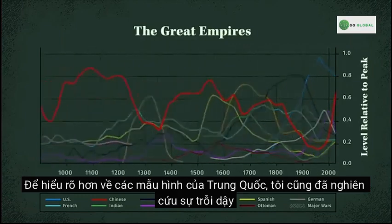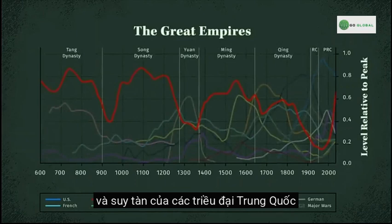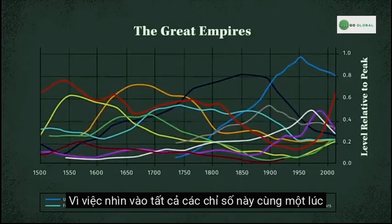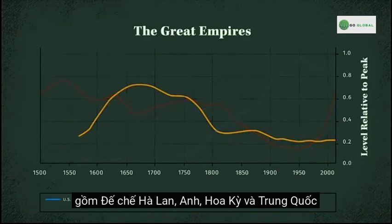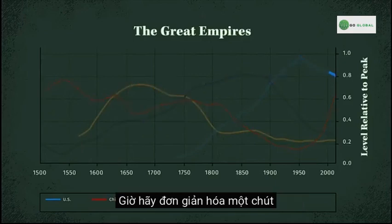To understand China's patterns better, I also studied the rise and fall of Chinese dynasties and their monies back to the year 600. Because looking at all these measures at once can be confusing, I'll focus on the 4 most important ones: the Dutch, British, US, and Chinese. You'll quickly notice the pattern.